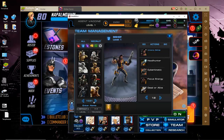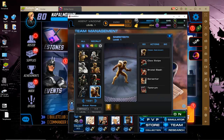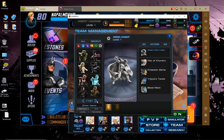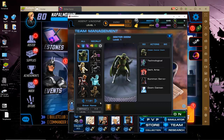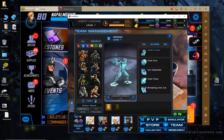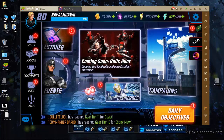But, you know, you could do a few things with Black Bolt. Not too much with Sabretooth. Moon Knight had several skins in Marvel Heroes. Doom just had Doom over here. Iceman was him and Death. So there's definitely a lot that could be tapped into.